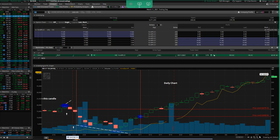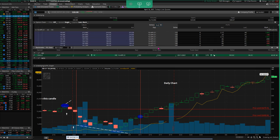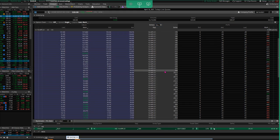And so if I change this date to the 16th, which is today, this box is still up here, but now my strike price that I got in, I got to change this to all so I can see it. And I got to move this out of the way. There. All right, so we were at 280, right? This is the strike price at 280. You see? And this is still April 16th. It's the same box, it's just zero time left on it.